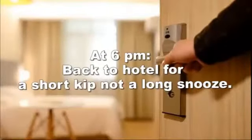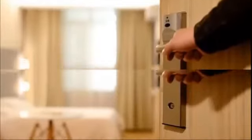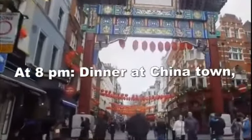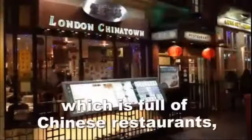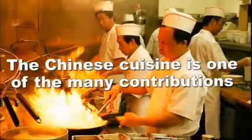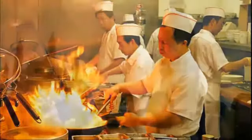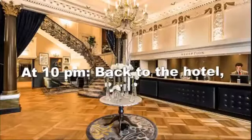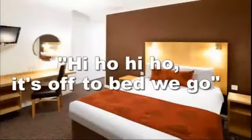At 6 p.m., back to the hotel for a short kip, not a long snooze. At 8 p.m., dinner at Chinatown, which is full of Chinese restaurants. The aroma will whet your appetite. The Chinese cuisine is one of the many contributions by the Chinese community to the British culture. At 10 p.m., back to the hotel. Hi-ho, hi-ho, it's off to bed we go.